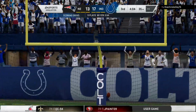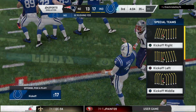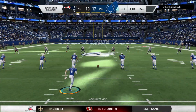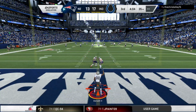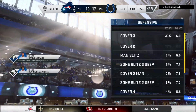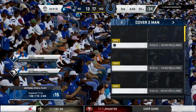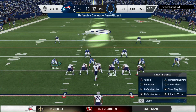Extra point by Badgley, up and good. And that will make this a 4-point game. Following the touchdown, Badgley out there to kick it away. And no return on this one as the fair catch is signaled for and taken. The Patriots take over 1st and 10 at their own 25-yard line. The Pats at the line, ready to go.